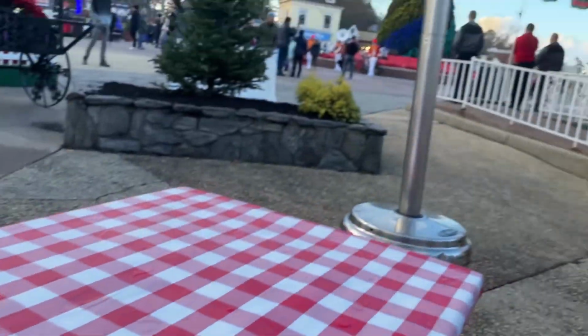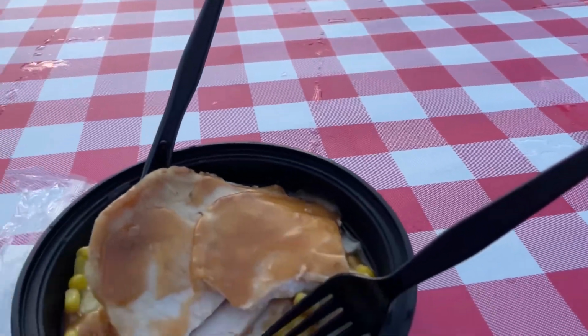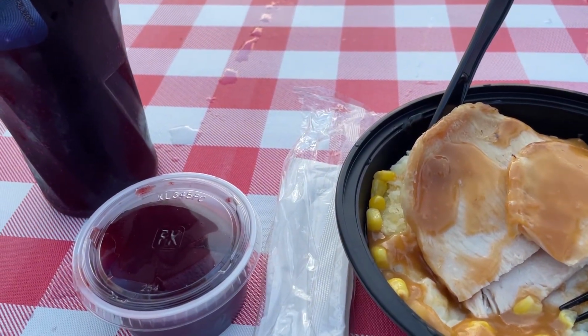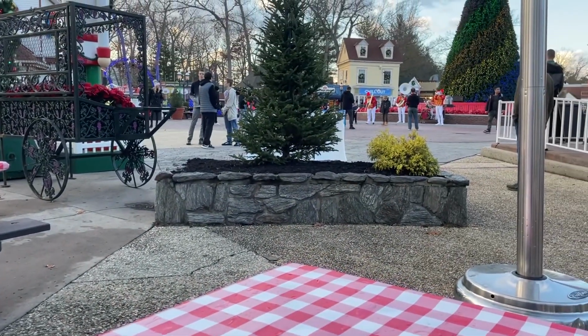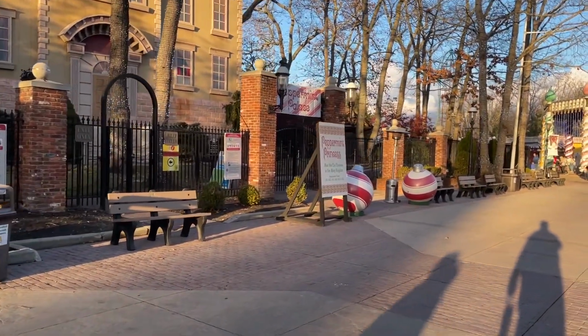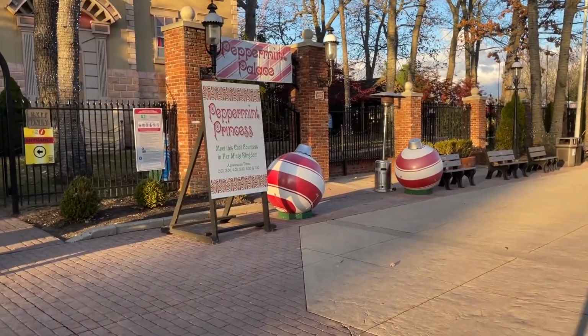Decided to get dinner over here by the brew house, listening to some entertainment, with some turkey, mashed potatoes and corn, and cranberry sauce, which is one of my favorites. Yeah, this is awesome. It looks like Houdini is still closed. That's sad.